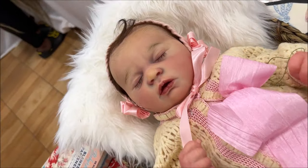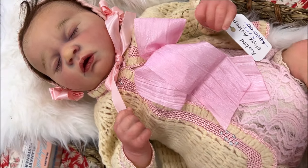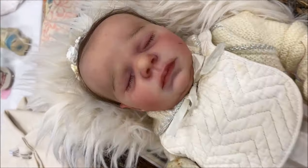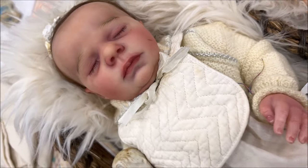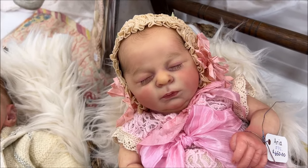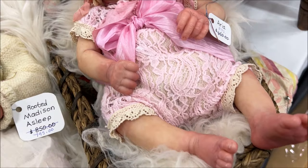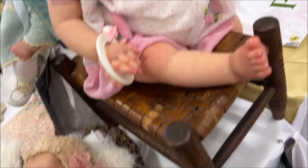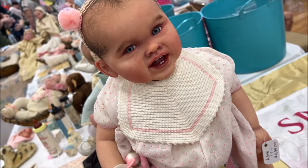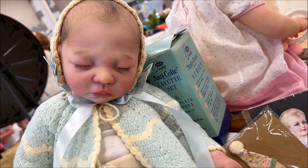I'm at LaDonna Briggs' booth, Sweet Potato Pie Nursery, taking a look at her gorgeous babies. Look at the curls on top. Very sweet. There's some more over here to take a look at. I love this one. So precious. Adele's over here. There's some more to see. Come along with me. Here's a prototype.